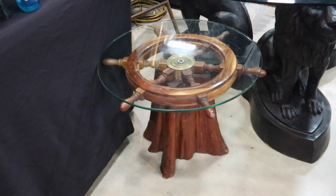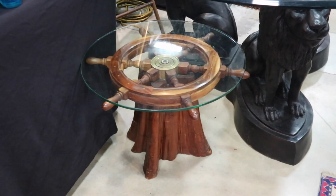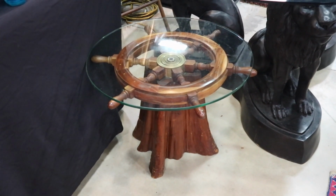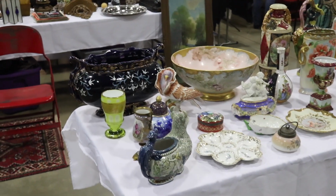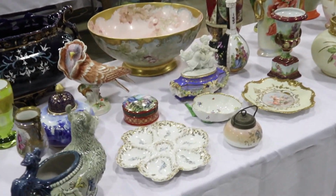We see burl tables in other parts of the country, but this one in Florida is a ship's wheel mounted on a piece of cypress. That's going to be a 1960s little table, and that looks to price around $295. A lot of really pretty porcelain on this table. I wanted to point out the oyster plate.